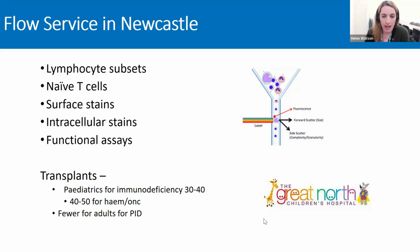Just for context, in Newcastle, we've got the Great North Children's Hospital, and here we transplant around 30 to 40 patients a year in paediatrics for immunodeficiency, and maybe a little bit more now, actually. And then another 40 to 50 that are related to hemato-oncology diagnostics. And there's also some patients that are transplanted in adult life for PID.